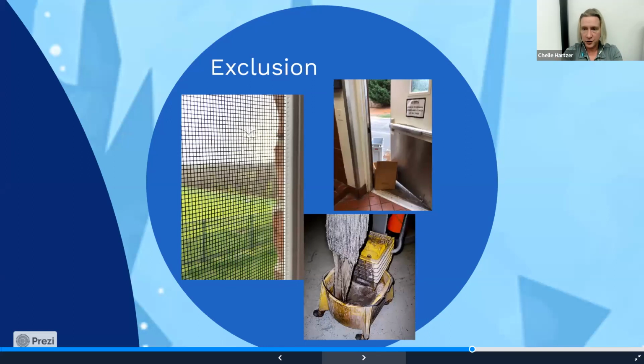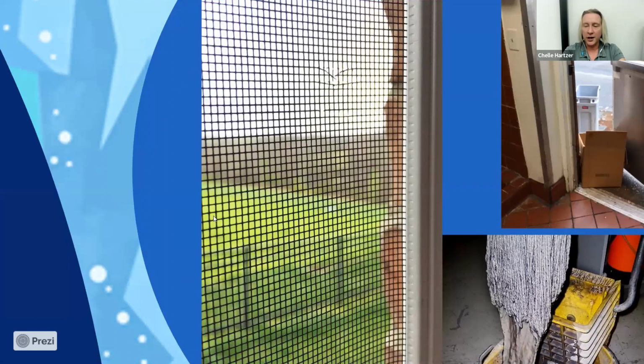Then we move on to exclusion. Okay, let's keep these things out. Why even let them in the facility in the first place? Particularly our large flies, which are going to be breeding on the dead stuff and the waste stuff outside. Let's keep them on the outside. Yeah, let's keep them on the outside. Check your doors, check your windows. If you have any screening, little breaks in that screening can let these things in.